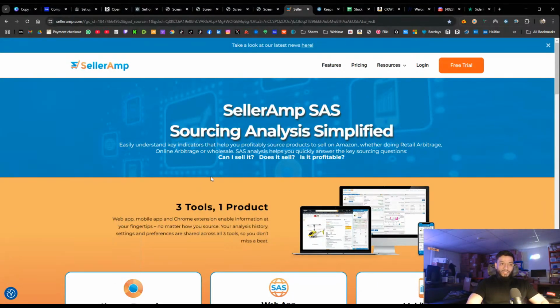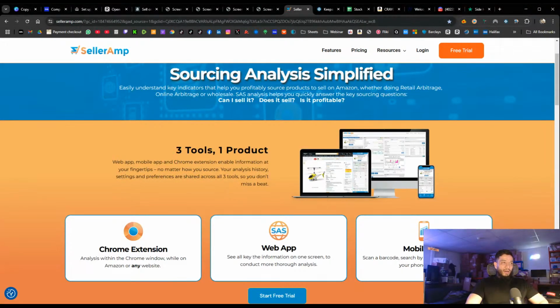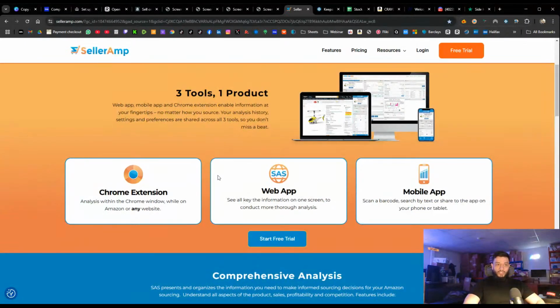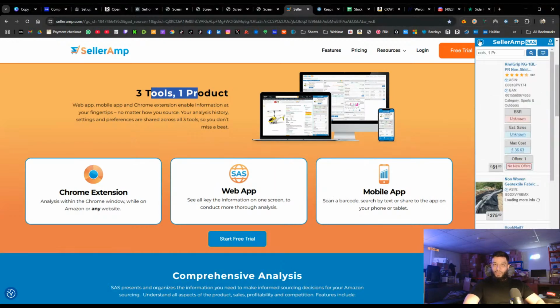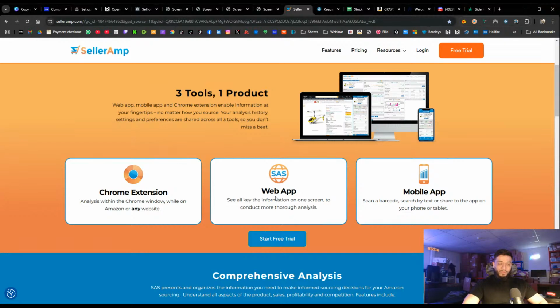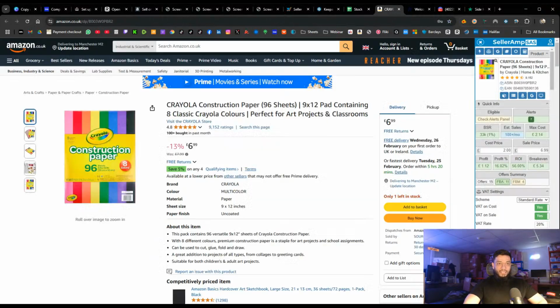There's a free trial. SellerAmp is an analysis tool, and it simplifies analysis. It'll tell you how much it's selling per month, can I sell it, and is it profitable? It's actually three tools in one. We've got the Chrome extension, so you can right click anything, search it on SellerAmp, and it'll show us that product on Amazon. Absolutely brilliant. Obviously that was a terrible example, but the web app opens up a nice, easy to read screen.